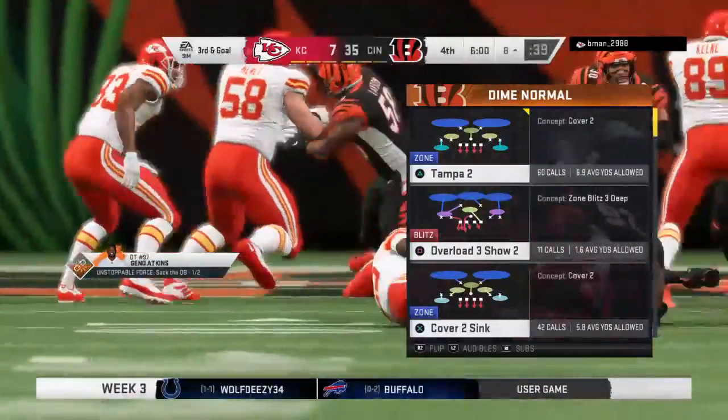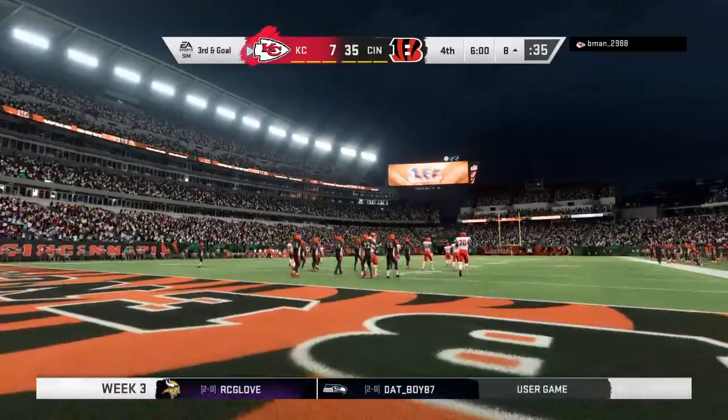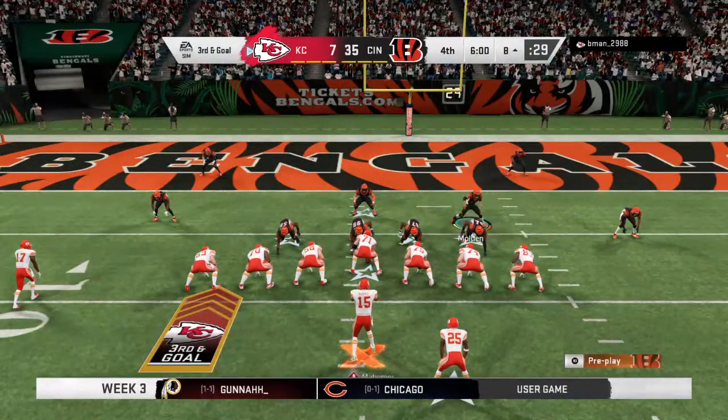Back now in Cincinnati. A lot of happy faces in the crowd at this point as their guys have a big lead here to start quarter number 4. They need to reverse the trend. The last two plays have gone backwards. Now it's 3rd and goal.